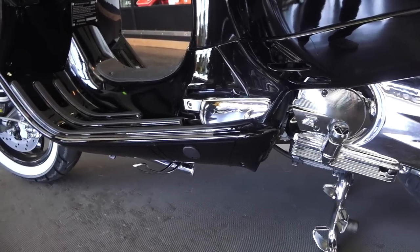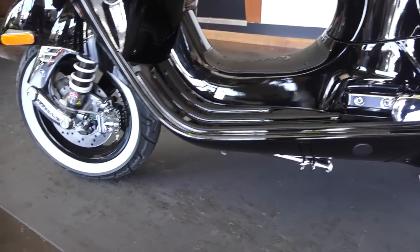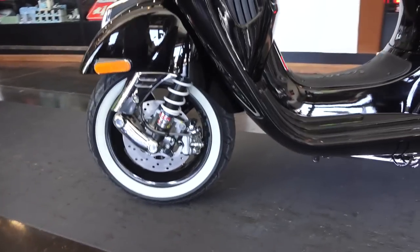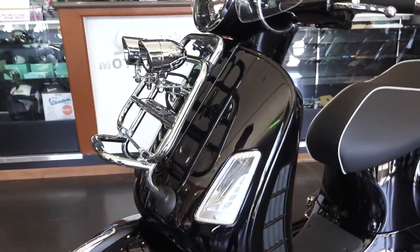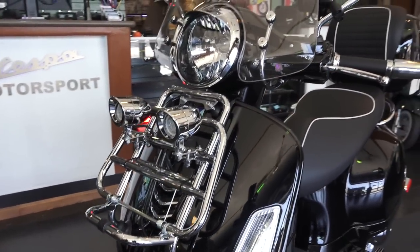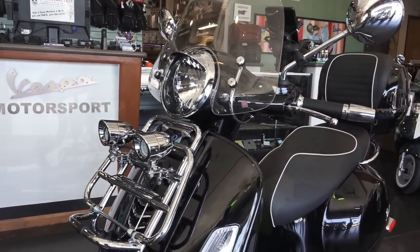I've also painted it in green. I've painted them in gloss red. It paints very well. Unfortunately, it's a little fragile if you're going to bump the scooter into something. The whole idea of the trim is it protects the edge of the bodywork of the scooter, but it definitely gives it a very custom look when you have that trim painted.